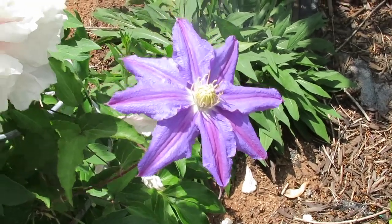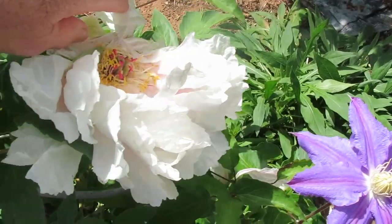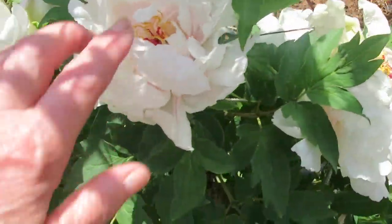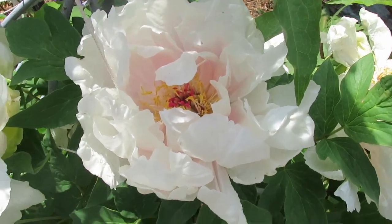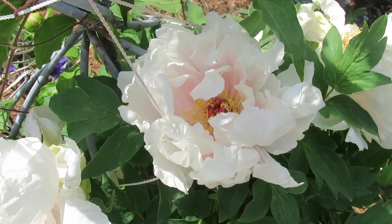This bloom is about to go. Oh, it's too sad because it's such a beauty. Such a beautiful peony. I wish they would last longer. Here's one that's just fixing to open. It's not quite as big as that other one, but it's still very pretty.